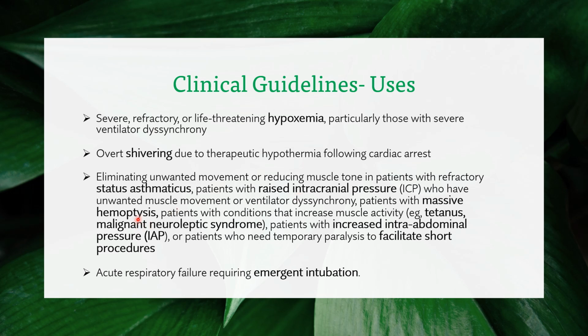hemoptysis to prevent coughing and clot dislodgement, patients with conditions that increase muscle activity, for example tetanus or malignant neuroleptic syndrome, patients with increased intra-abdominal pressure, or patients who need temporary paralysis to facilitate short procedures like bronchoscopy, endoscopy, tracheostomy, or radiological interventions.